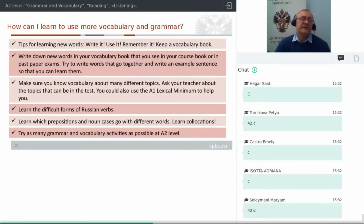That's another very important thing. But students are very reluctant on doing this. I mean, writing down new words and writing example sentences. Next, you should know vocabulary about many different topics. And you can ask your teacher or instructor about the topics that can be in the test. And you could also use A2 lexical minimum to help you.